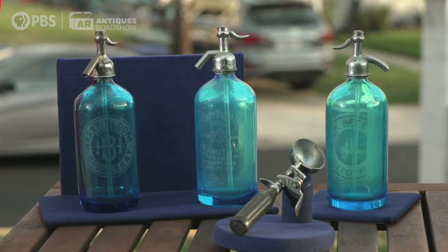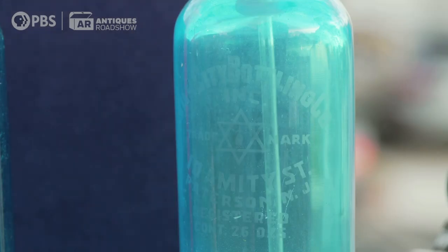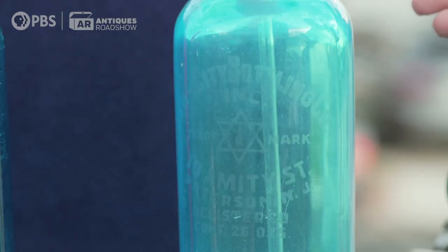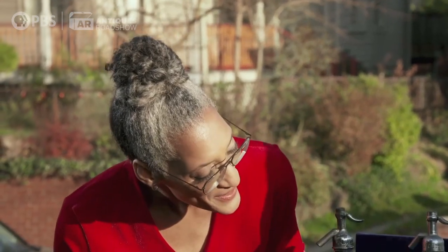We're seeing a revival in classic cocktails again. The bottle in the middle is rather interesting in that its label actually has a Star of David on it. A lot of the deliverers of seltzer bottles and the people who own the refilling stations for seltzer bottles in the early 20th century had Jewish backgrounds, and they deliberately put the Star of David to show how proud they were of their Jewish heritage. Wow, that is so interesting.